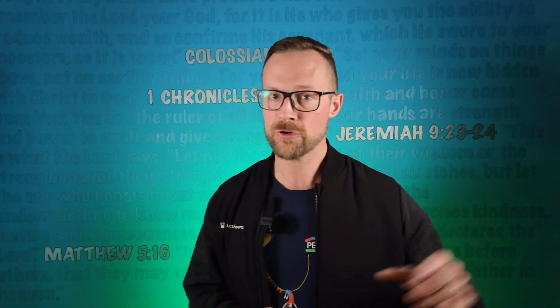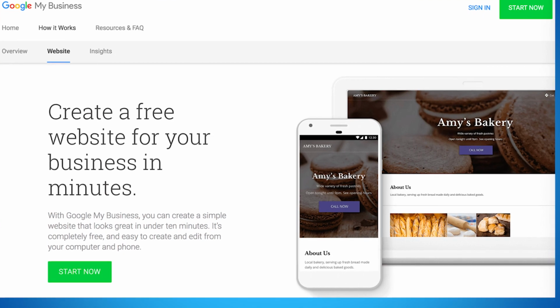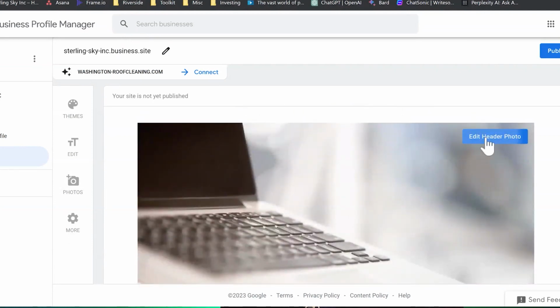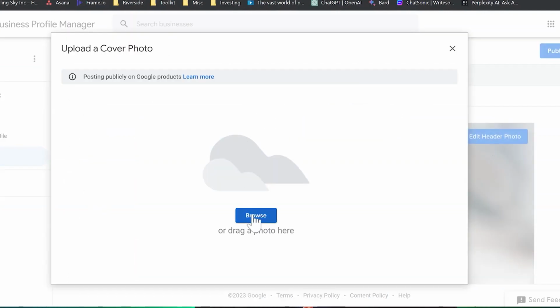First off, full credit to Ben Fisher for turning me on to this tip. Now, you know how there's a free website that you can create inside the Google Business Profile dashboard? Well, go ahead and create that, specify the main photo there, and what often happens is that photo will translate and become your Google Business Profile cover photo.